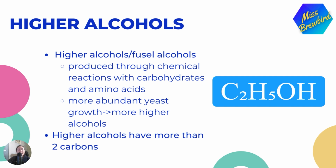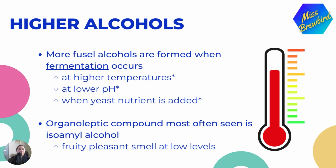And again, generally, when we're running a fermentation very fast and hot, we will produce more congeners than if we were to run a very cold and slow fermentation. Then we'd see fewer congeners being formed, generally. So again, more fusel alcohols are formed when fermentation occurs at higher temperatures, usually at lower pH, and when a yeast nutrient is added. And you can see I put an asterisk in front of all of these things.